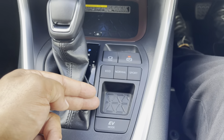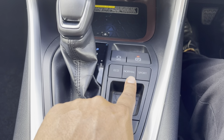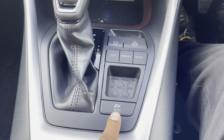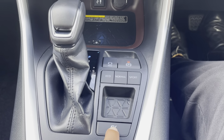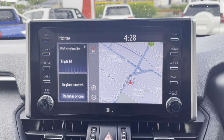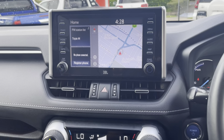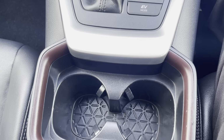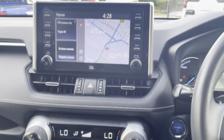Fantastic. So looking at the transmission now, you've got your handbrake on that side there. Also you've got your eco mode, normal mode and sports mode. A little coin box here if you want to put some coins. And then you've got your electric vehicle mode. So basically, if you want to change into hybrid mode, you can change that up there as well too, and that will come up on the screen on that side as well too. All right, so you've got your cup holders in the center part as well too. Fantastic, looks good.